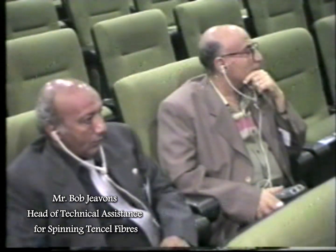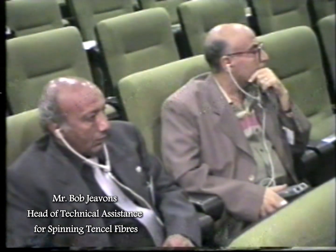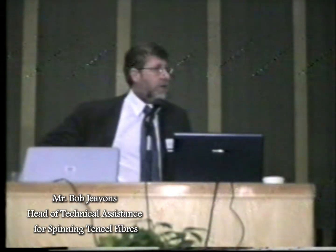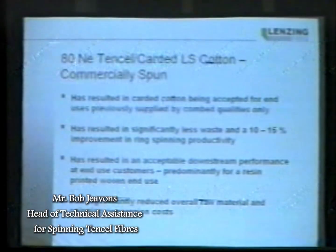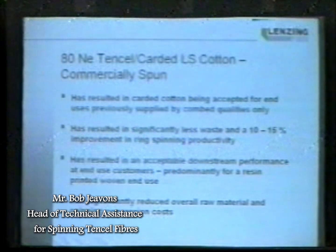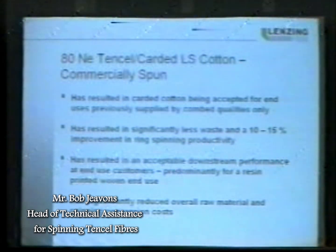So we are not just claiming these based on small trials that have been carried out in a university or a fibre processing unit. These are commercially achieved results that we have obtained over a number of years. We have a customer in Asia that has been producing this carded cotton blend with Tencel for the last 4 years at least. It's resulted in an acceptable downstream performance at end users that are predominantly for a resin-printed end use, and it's significantly reduced overall raw material and spinning conversion costs.